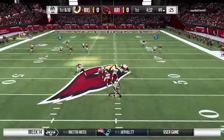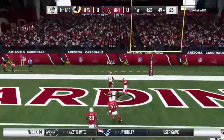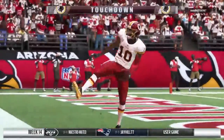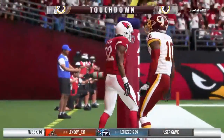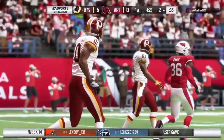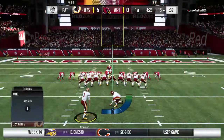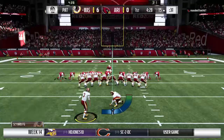They go play action here on 1st down. Trying to lay one up deep. And this is taken in for a Redskins touchdown. Paul Richardson, his 11th touchdown of the year. And the Redskins have taken a first-quarter lead. Not a bad way to start it.